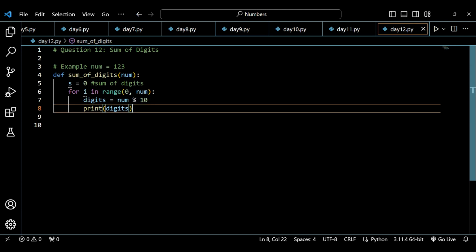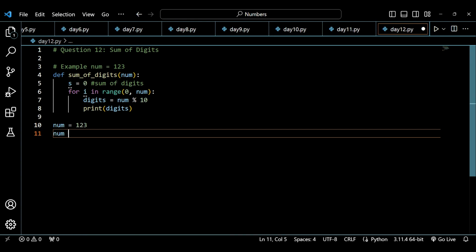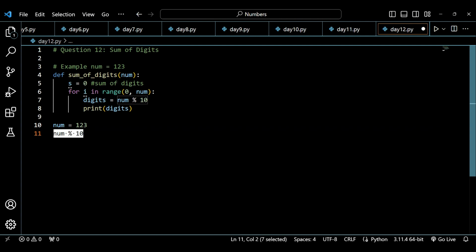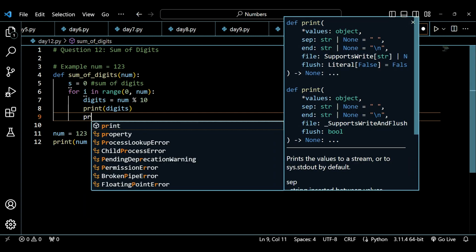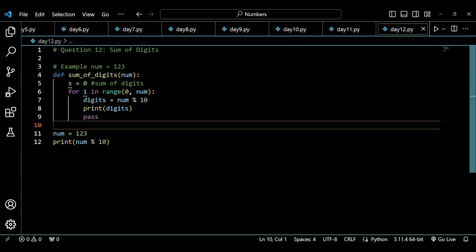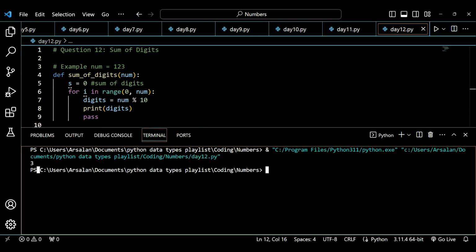Let me explain it to you separately. Let's say num is equal to 123 and if I print num mod 10, what will it give me? It will give me 3. Let's pass this function for a while so that we do not get any error.